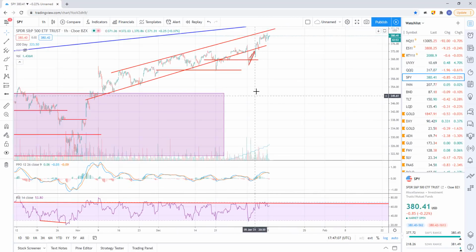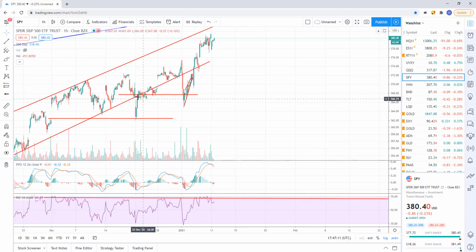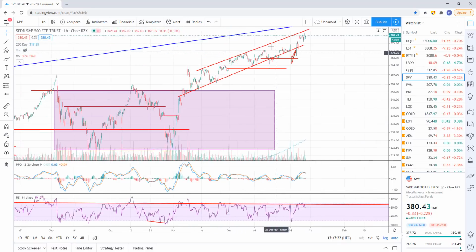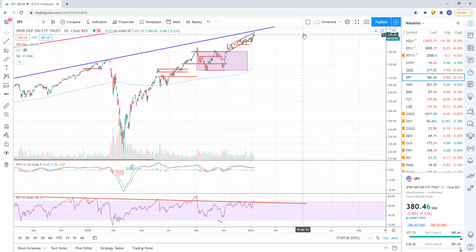So again, on the SPY, it's a little bit different of a look. You've got this upward price channel right here. We broke down. Here's the first breakdown. Here's the second. They recovered it, and we're just still within that price channel. So there's no sell signal. Trend still remains up, even though you had false breakdowns. But major resistance is sitting overhead in this blue line right here.